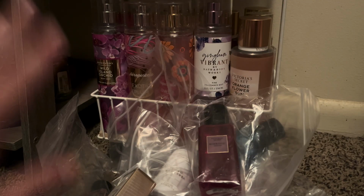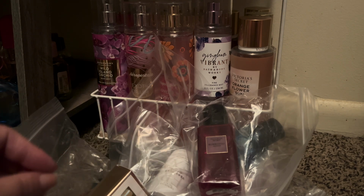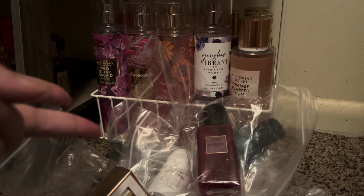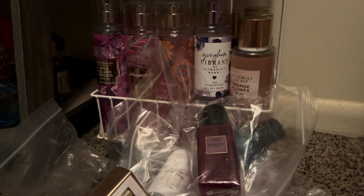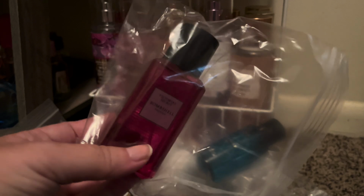But including this one and everything, I think I ended up paying, after all the discounts and coupons and free items, because these were supposed to be $7 each, and then buy two get one free, and then I also had a coupon. I was able to get a full size free mist, and like I said, there were coupons and all that. So anyways, I think my total came out to like $65. So if I break it down item by item, it was about $4 and something an item, which is definitely not bad.